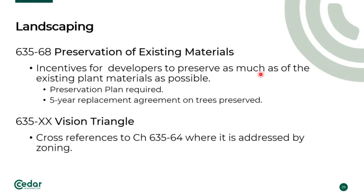But there is a piece that, for properties that are wooded or already have a lot of plant material, if the developer would save those plant materials, there's an incentive for them. For every tree they save, they can reduce two. But if that tree dies, then you put back two, so you're back to square one, so you don't lose anything if in fact the tree dies.